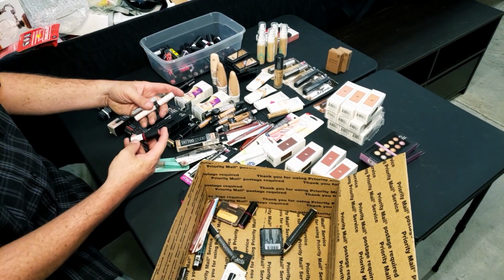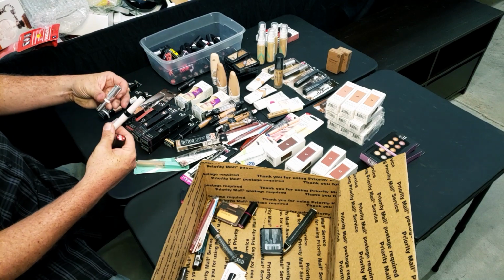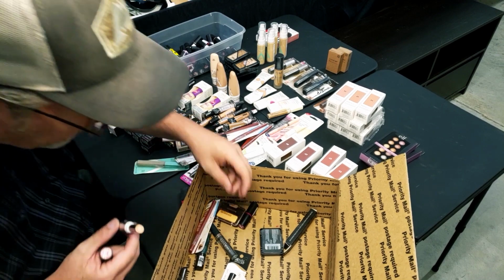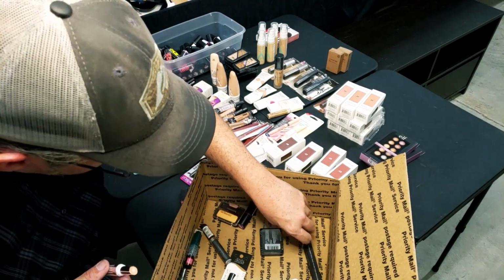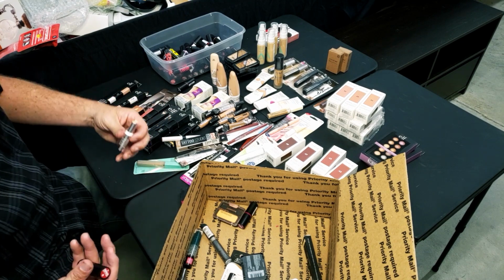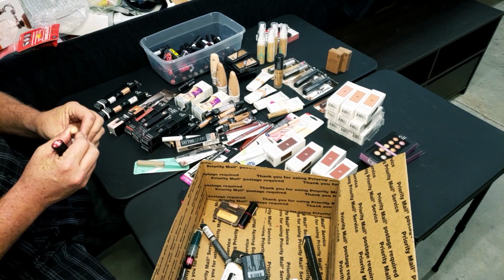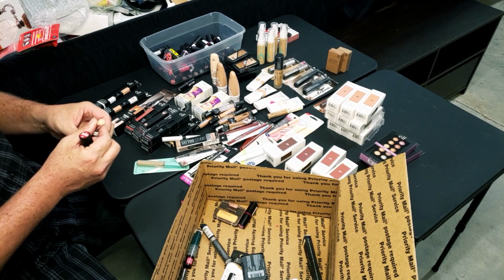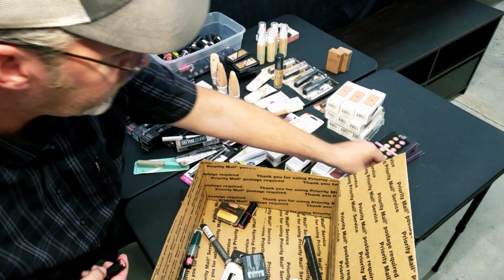Not bad. Some of this stuff will need touched up because it's got whatever. Now there's one that's open. I bet there ain't a lid for it in there. You'll find stuff like that. The lid come off of it and it's just busted all complete back and forth. I mean, you could use it still, I guess. I ain't interested in it, so we'll set that over there.